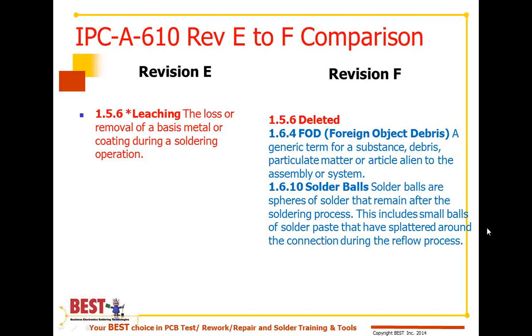Okay, there we go. So you got foreign object debris, a generic term for substance, debris, particulate matter, or article alien to the assembly or system. In other words, it's not normal. You could have dirt, lint, dross. It doesn't matter. It's debris that's on the board that should not be there. Solder balls are spheres of solder that remain after the soldering process. It includes small volume solder paste. They used to also call that solder fines, so they just put it as solder balls.